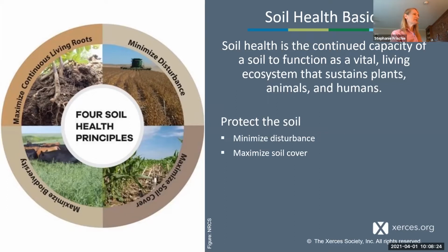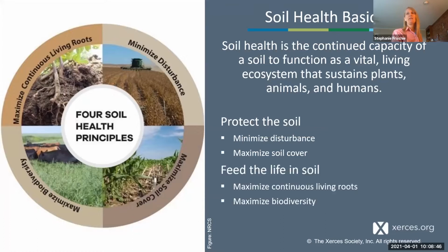The graphic pictured here is a good way to think of and remember 4 main principles for supporting soil health. On the right half, there are 2 quadrants that focus on protecting the soil: minimizing disturbance and maximizing soil cover. On the left half are 2 concepts about feeding the life in soil: maximize continuous living roots, and maximize biodiversity.